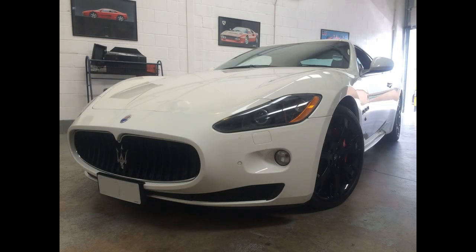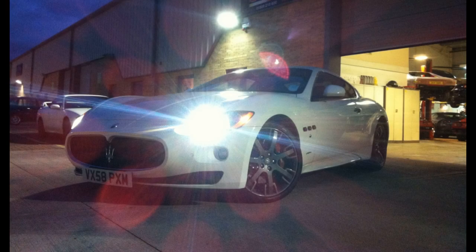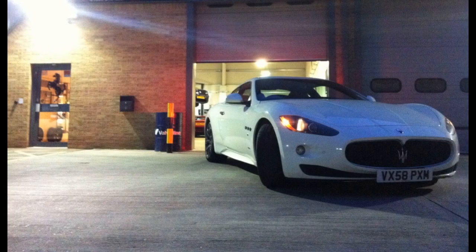Next up we have more of an honourable mention. Now, I've worked on a lot of Maseratis, and I'll be honest, for the most part, a lot of them I'm very unimpressed with. But the Maserati Gran Turismo S, that takes things to a slightly different level. It can be refined, it can be a normal everyday car that you can plod around at 30 miles an hour, happy as Larry, absolutely fine.